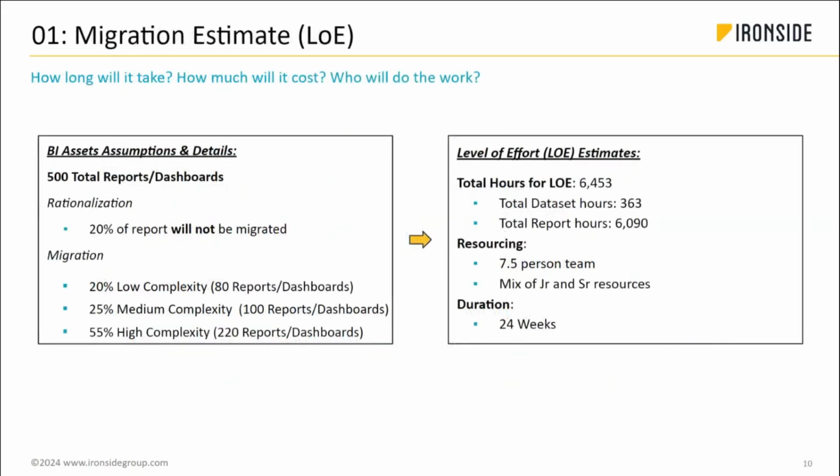And so finally, what's the migration estimate or the level of effort? We take a lot of the information that we have from these processes and take a look at some of these numbers. So what's the rationalization? Is it going to be 20% of what we had? Is it going to be 50%? Is it going to be 80%? And then what's the complexity of all of these reports? And again, the complexity, although it's based on the legacy tool, it is helpful to know the amount of content out there. So it's going to be a little bit longer to create a new version of a dashboard that has 10 sheets as opposed to just two.